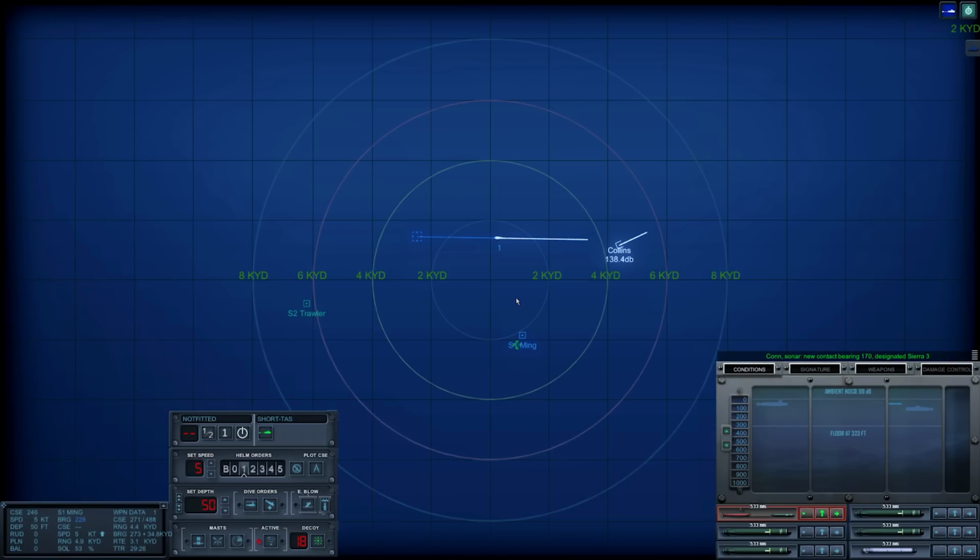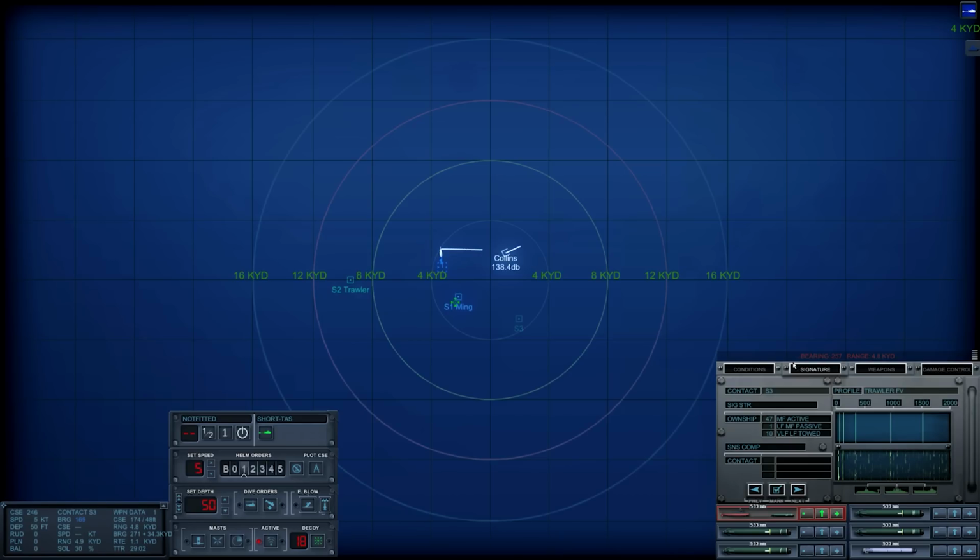Con, sonar, new contact bearing 170, designated Sierra 3. Okay, we have a Sierra 3 to play with now too. Right at the time, we're going to start turning our torpedo south. Let's see what Sierra 3 is. It's probably another trawler. Yeah, don't even need to change off it. Lines line up. It's another trawler. Con, sonar, Sierra 3 is classified as merchant. Although I would like to confirm that, so once I've dealt with the Ming, actually we're pretty close to it now. I should be able to confirm it now.